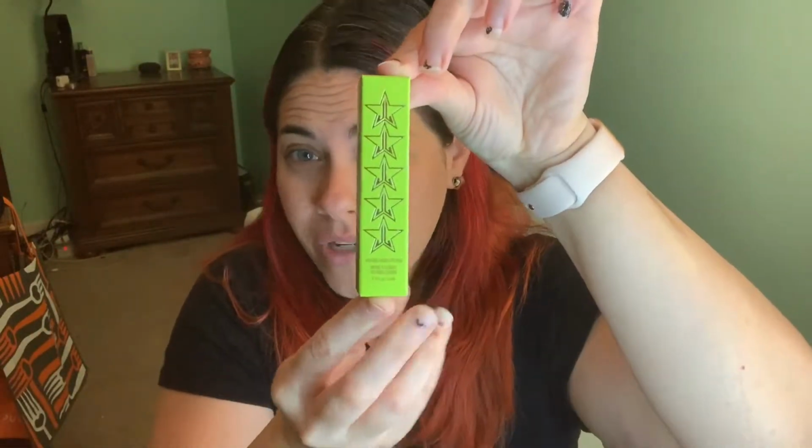Nice, look at that. I love that it looks like a bullet. This is really cool. But yeah, I love that it's just a light lime color. It's not too neon. It's really, really pretty. You know, it's simple everyday wear. So you could do a dramatic eye or a smoky eye and put this on and it would look amazing. All right, the next thing we have is a liquid lip velour lipstick from him.